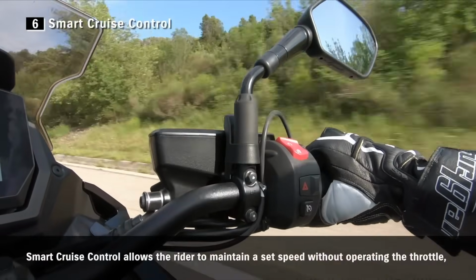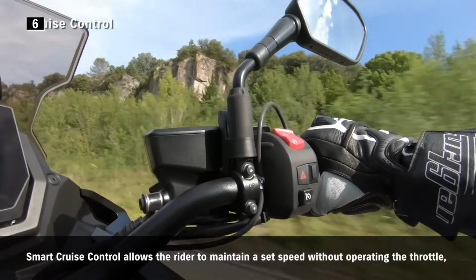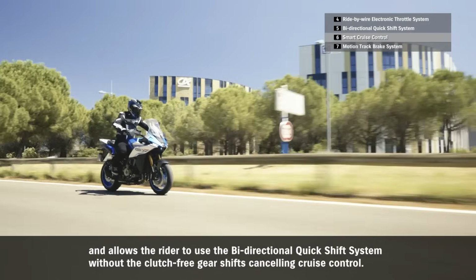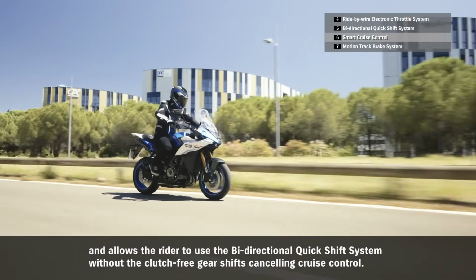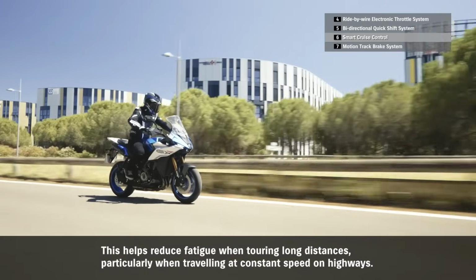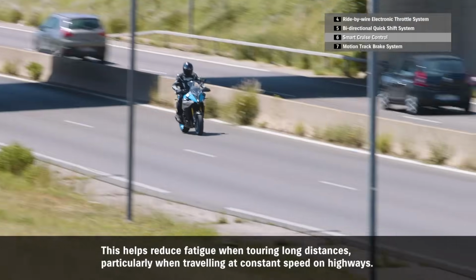Smart Cruise Control allows the rider to maintain a set speed without operating the throttle, and allows the rider to use the bi-directional quick shift system without the clutch-free gear shifts canceling cruise control. This helps reduce fatigue when touring long distances, particularly when traveling at constant speed on highways.